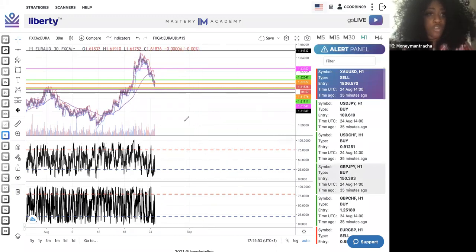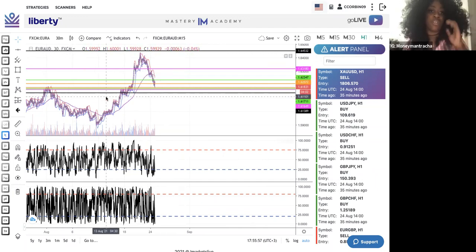And even if you did want to zoom out, this is the 30-minute chart, right? So it's letting you know that if you want to get in at 11, 11:30, 12, 12:30, 1, 1:30, we know that you have any of those opportunities to get in because the market is going to continue to sell.